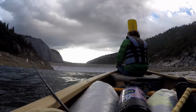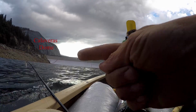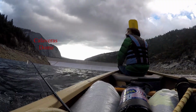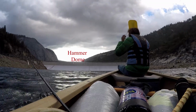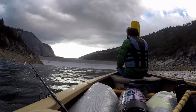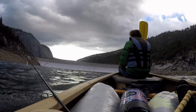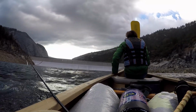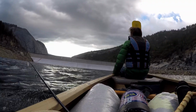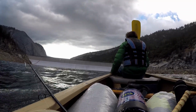Well, we're almost there. See over there, that one is Calaveras Dome, and then the one across from it over there is Hammer Dome. And they're awesome for rock climbing. We're getting near the dam here. The swells are big-ish, and we're probably going to get beat up when we get here. I can see him, yeah. Yeah. The whitecaps are pretty aggressive over there.